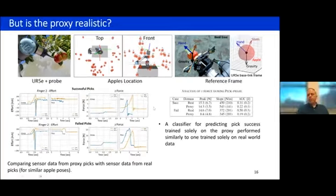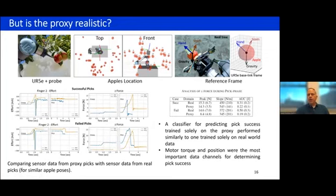What we found was that a very simple classifier for predicting whether a pick was going to be successful, trained solely on the proxy, performed just as well as one trained solely on the real world data. Then we did some ablation studies, and we found, at least for the sensors that we were using on this particular design, that motor torque and position were the most important channels for determining whether a pick was going to be successful or not. So again, a little bit of a preliminary study.